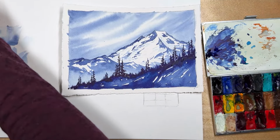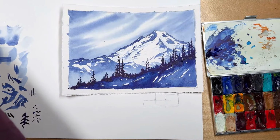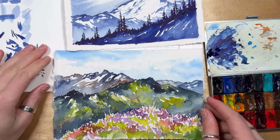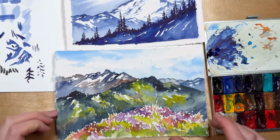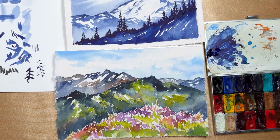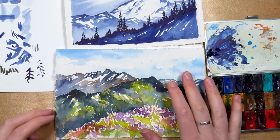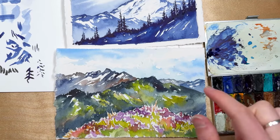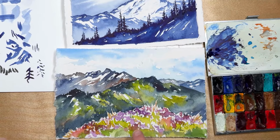I wonder if I have a good example of this over here. Let's see. Here's a couple little examples, actually. I pulled some for us. This little painting here was a pretty quick sketch. This is in the Glacier Peak Wilderness, with some of the buggiest, worst conditions of my entire life. This painting was done in four sections: sky, peak, and then the flowers in the foreground and midground. So I didn't do any extra layering on top.